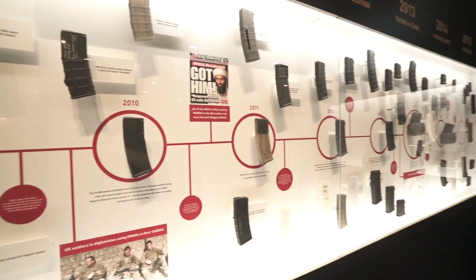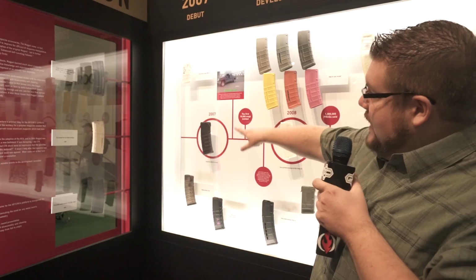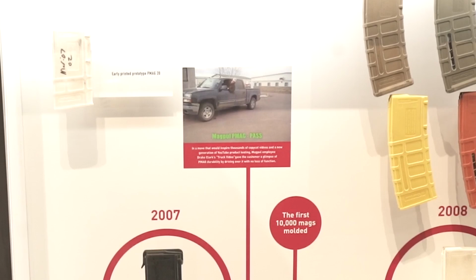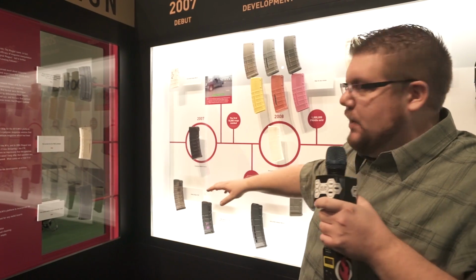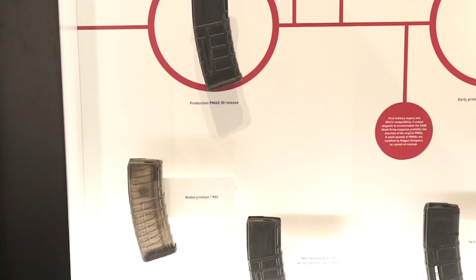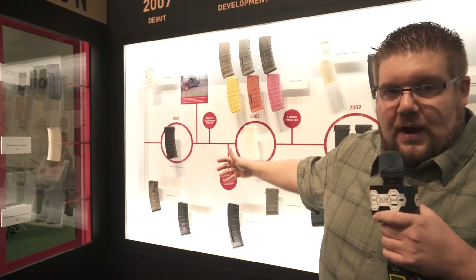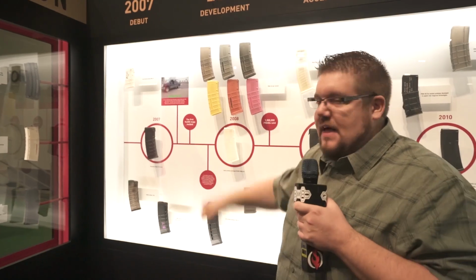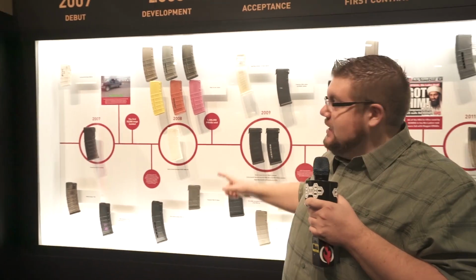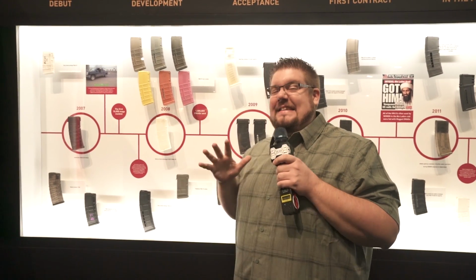So in 2007 is actually when this started out, right? The initial thing, we've got a picture of Drake up there running it over with a truck, proving that it's good. Then they did early dabble with translucent mags, and then it started to get adopted. People started to care about it. 10,000 mags sold. Within a year, 1 million sold. I mean, that growth is insanity, right?